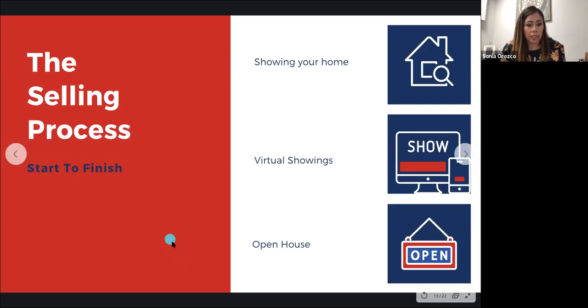The next thing you're going to let them know is showing their home and what that entails, especially right now with COVID. Are they okay with people coming in? Do they want to schedule? Because I'm noticing that some agents are doing open houses, but they're not calling them open houses. They're calling them showings. So you can be creative and do whatever you feel is going to help sell their home.